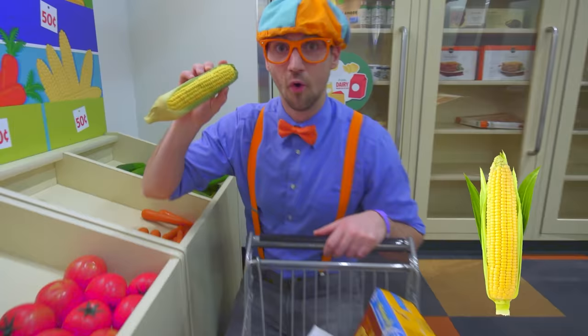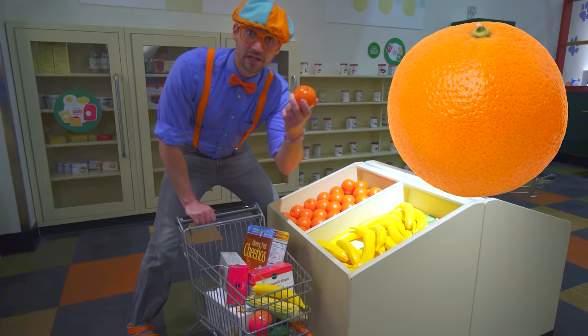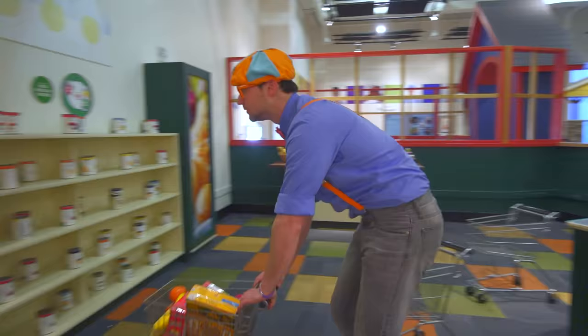Yum. Ooh, what's over here? Banana. Bananas are tasty and healthy. Orange. It's an orange. That's orange. Woo. Beep, beep, beep. And we can also use an apple and a pear. Yum. Woo. And we can't forget about our diced tomatoes.